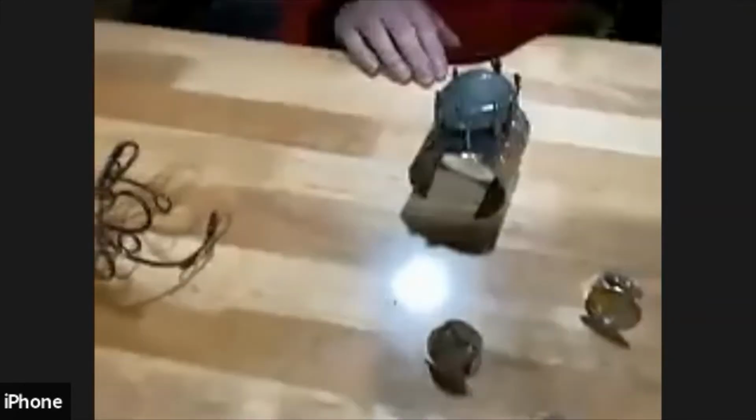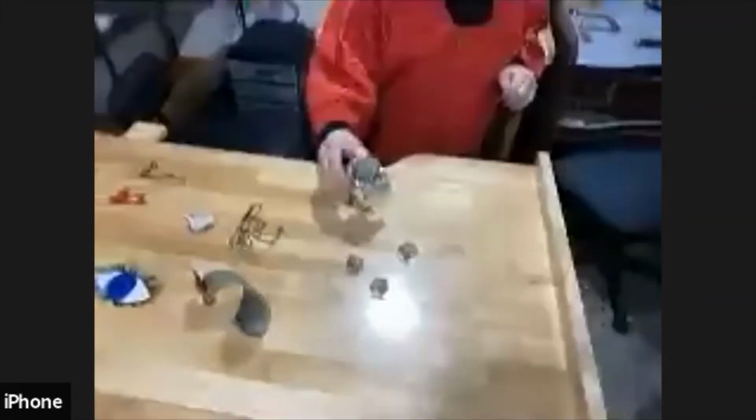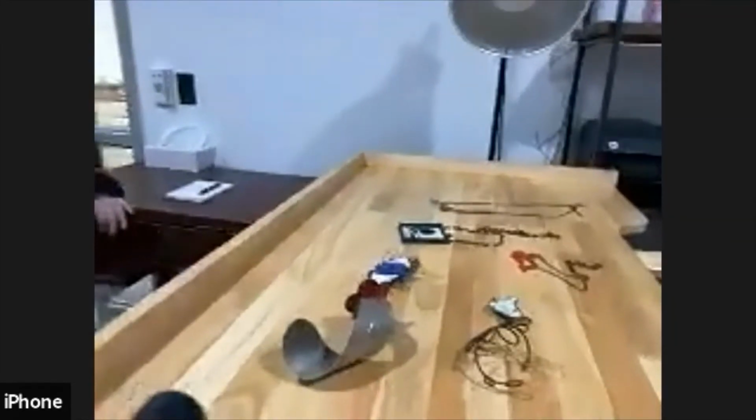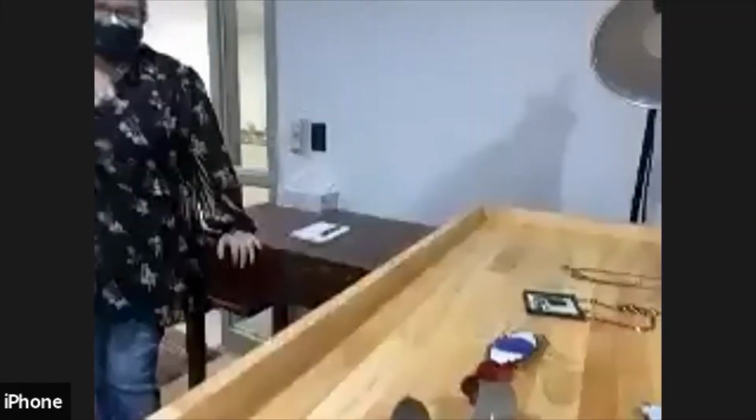And Pam has some of her jewelry out that she has made. This is actually cast, and this one is reticulated silver. So we'll teach that as well.